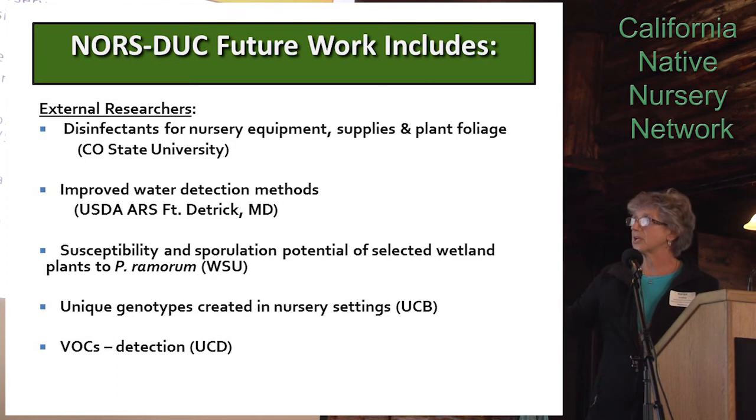This researcher is looking at the protein in the flagella of the zoospore so that it can be more easily detected, because we need an improved method, a more accurate and quicker method, to determine if water is infected with Phytophthora ramorum. There have been a number of locations across the country, about 8 different states now, with Phytophthora ramorum in streams as a result of being released from nurseries. 9 out of 10 times it's associated with an infected nursery. In one case, it's not associated with a nursery, but that's a problem.